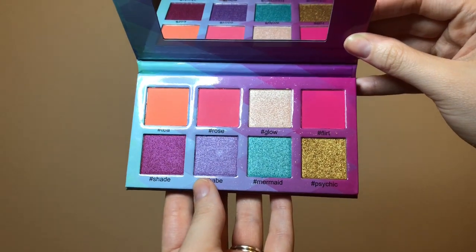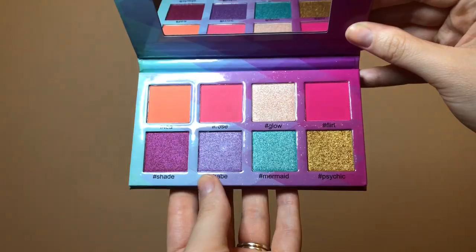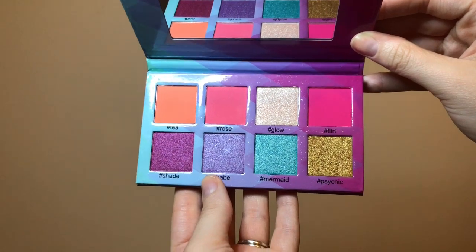You've got really bright, almost neon shades here in #tea and #rose. This fuchsia pink is really nice, and I really love this gold, which is #psychic. The mood palette had a kind of bluer version of this shade, and that was one that nearly sold me on that one, but that one did have much brighter shades in it, so I think this one, even though it's really bright, hopefully can work with this because the shades do look really pretty. And I love that it does come with a little mirror as well.